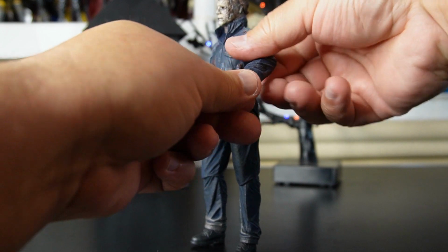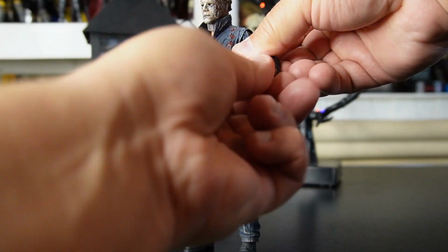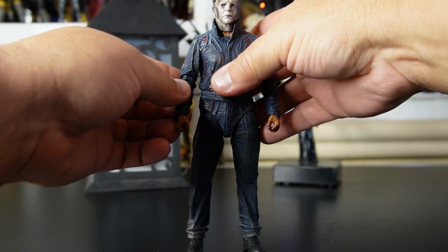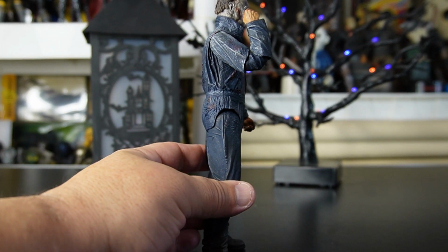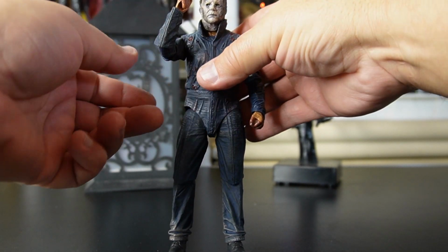The arm does go up, and obviously he has his hands on little ball joints. I don't think these are on a post, but they could be, so I would have to check when I interchange the hands. Same as the other arm. Look at that, look how that looks. Looks really, really cool. You can get everything to move around. This figure is quite movable.